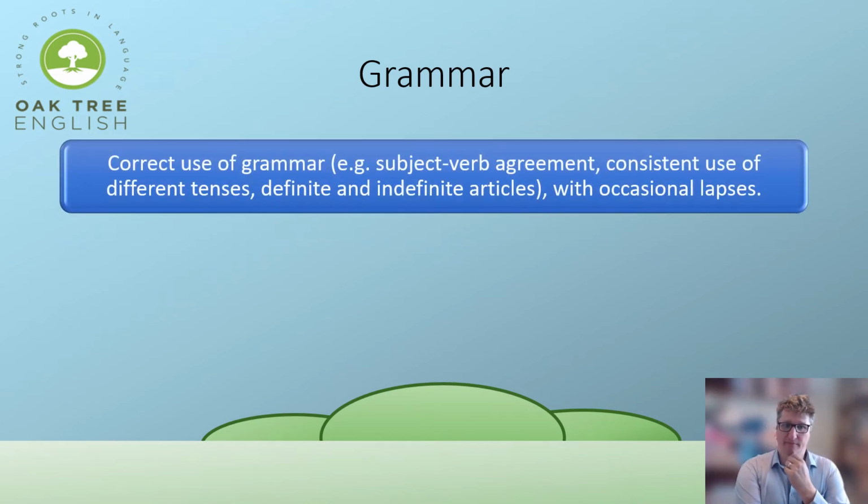Correct use of grammar. For example, subject-verb agreement, consistent use of different tenses, definite and indefinite articles, with occasional lapses. So grammar is how the language actually works, the nuts and bolts of it, the mechanics of this beautiful language we have.